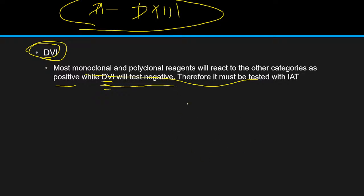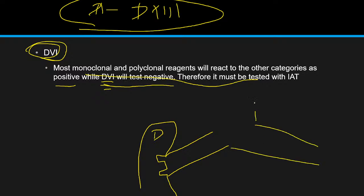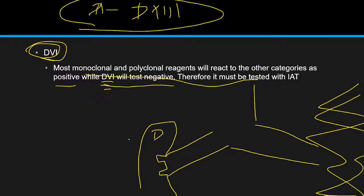Why? What's wrong ba with DVI? Kasi the structure of DVI is like this. For example, this is your RH, and there's normal RHD antigen. Okay? Normal RHD antigen. So your polyclonal reagents will react to this part of the epitope. Okay? So for example, another RH antigen on this side. So this is your D antigen, if you're a normal person.